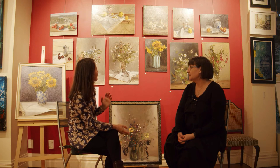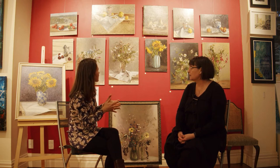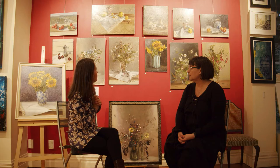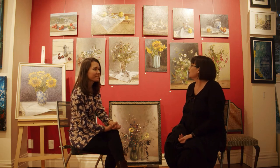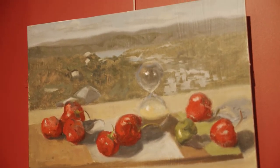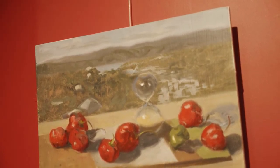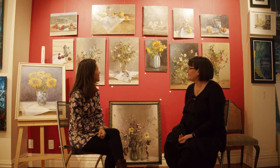Most of these are done during lockdown, some just immediately before or after, but this is the lockdown body of work. So of course I was very limited in terms of my space and the different materials and subject matter and even the lighting that I'm normally used to. I didn't have that. So this is all done in a corner of the house, coordinating with window light when the sun comes away from the window, or maybe even venturing outside, as is the case with the hourglass and the coffee pot, and just enjoying some of the beautiful fall moments that we had in April.